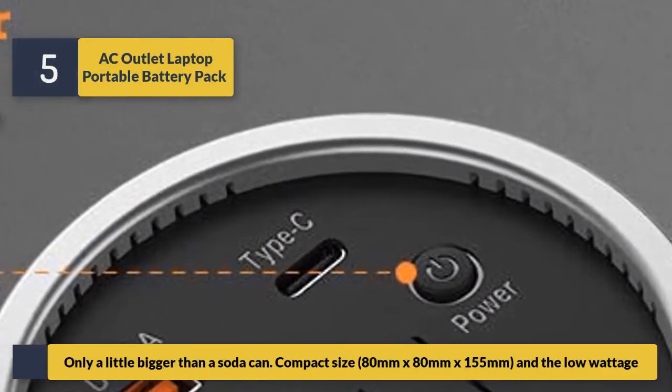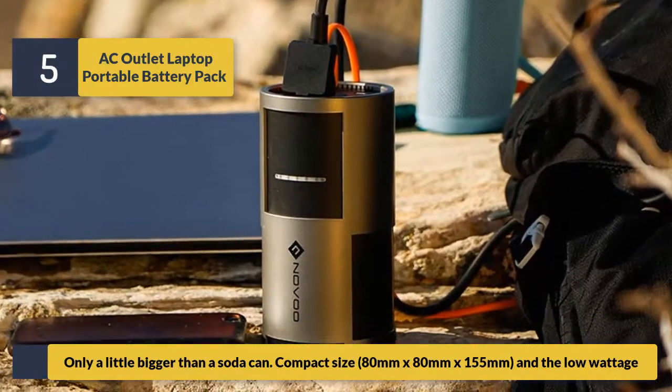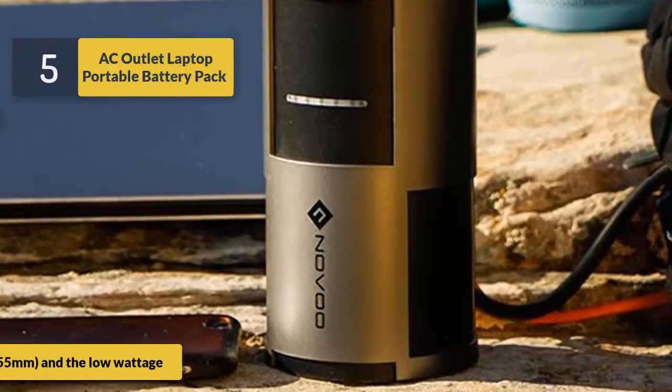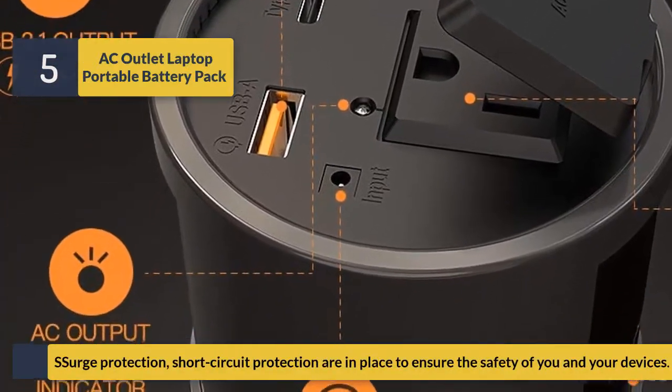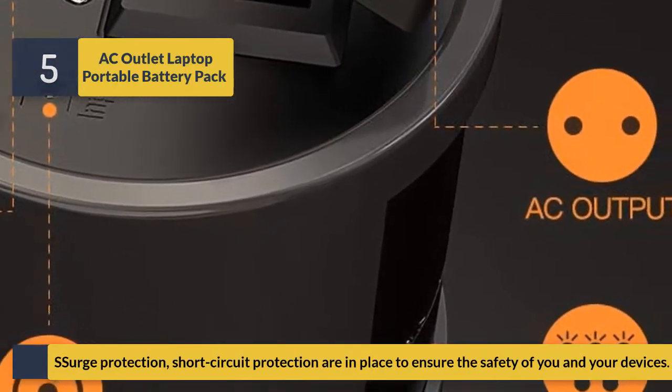Only a little bigger than a soda can. Compact size, 80mm by 80mm by 155mm, and low wattage. Surge protection, short circuit protection are in place to ensure the safety of you and your devices.